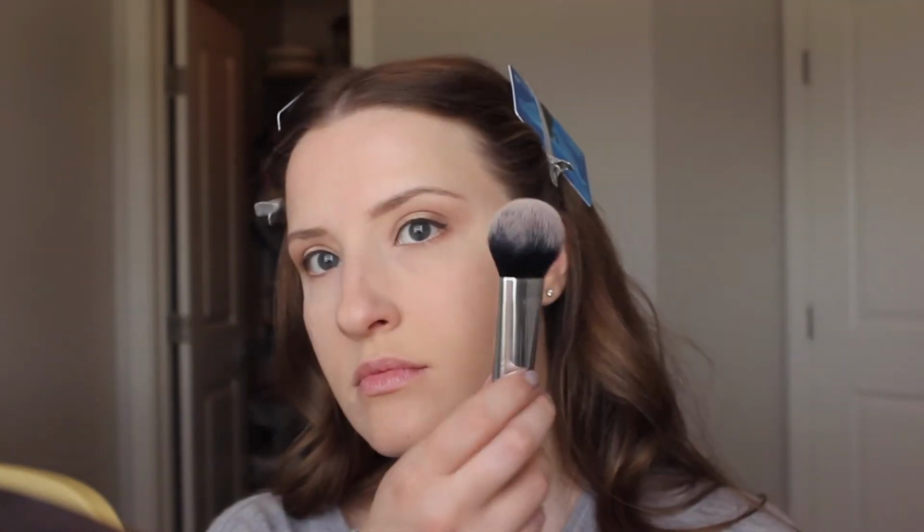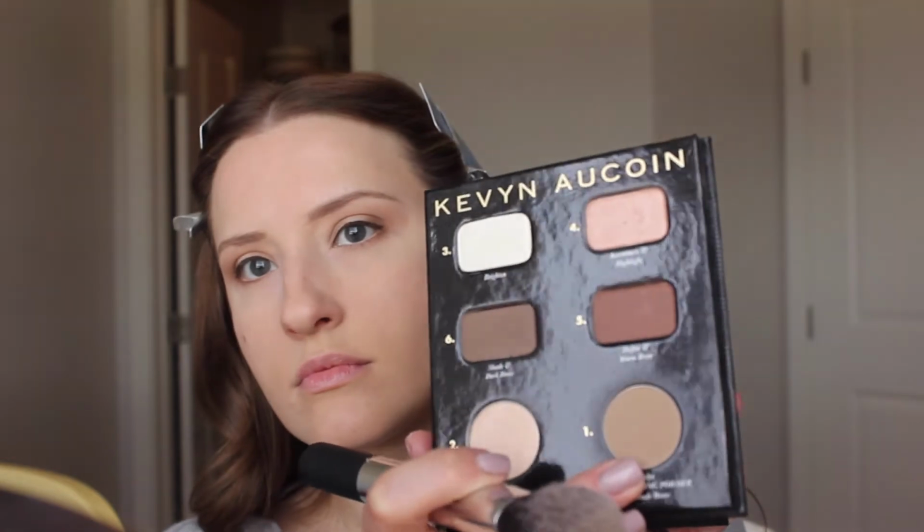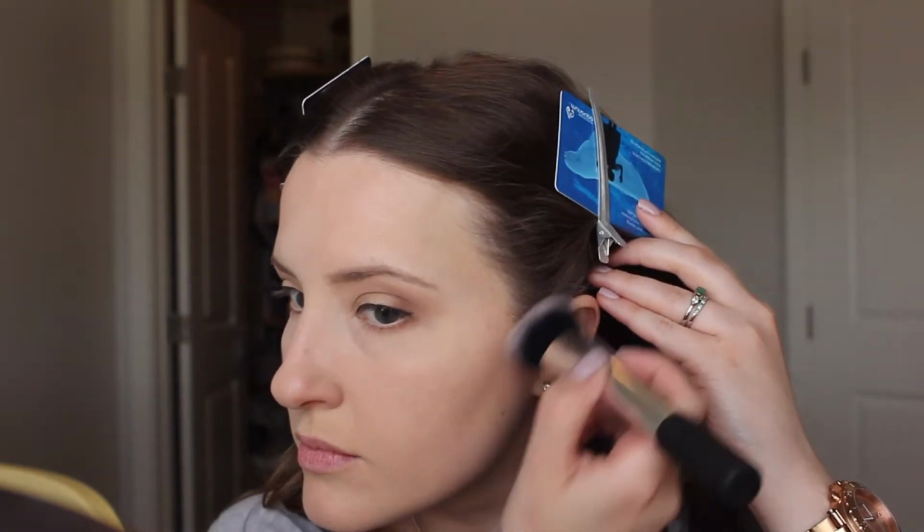It's just a daytime look that I'm doing, so I don't want to add anything too dramatic. But by all means, if that's how you want it to look, go nuts. Do a really dramatic wing with this eyeshadow look. It would look great. And now we're going to go back to the face.